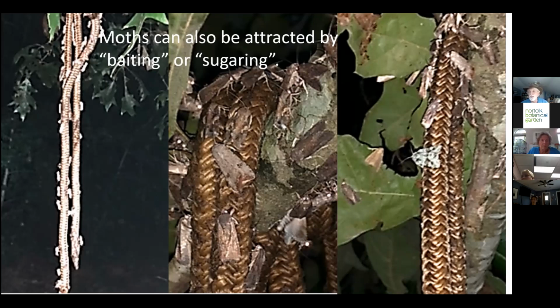Other insects will show up, and once the ants really find it, it's not as good a thing. That's why I like more of a little freestanding area. It's harder for the ants to find it. If I do tree trunks, they tend to find it pretty quickly. You'll still get moths there, but the ants can start to bother the moths, depending on the species of ants that are there.